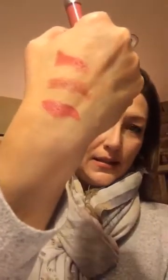But anyway, this one is called Creme Brulee. And I don't even know if I'm saying it right or not, but Creme Brulee. And it's kind of a mauvey pinkish. I think it looks different on everyone. I see it on some people and I'm like, oh my gosh, I love that color. It's so pretty.